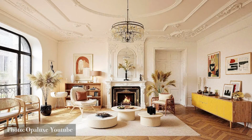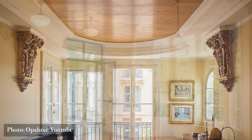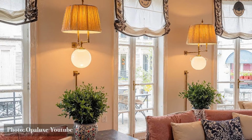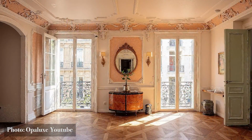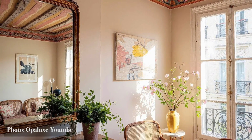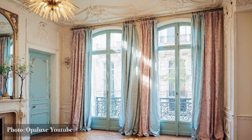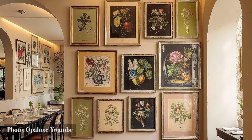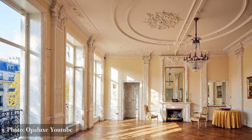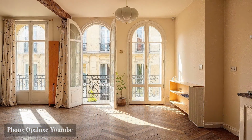White walls remain the quintessential backdrop in Parisian homes, but not stark gallery white. Look for whites with subtle undertones of cream, pink, or gray that shift with the changing daylight. This creates the luminous quality distinctive to Paris apartments, where light becomes almost tangible as it plays across surfaces throughout the day.